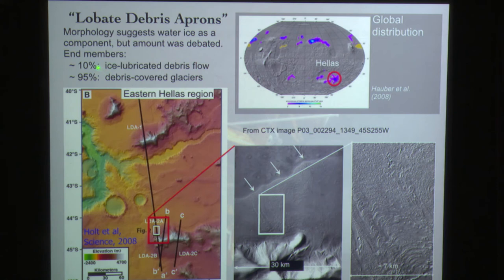Are they really just a small amount of ice that's just lubricating the debris flow? Or is there a large quantity of ice, maybe predominantly ice, in which case they would then truly be debris-covered glaciers? These are surface images showing the morphology, and then some ground tracks from the radar.